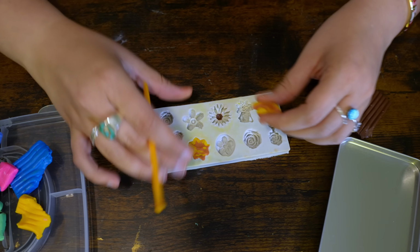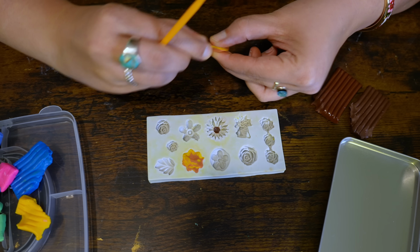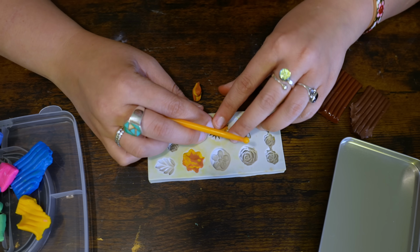Okay, let's do the other one. This one's gonna be a little bit harder because of all the teeny tiny little parts of the flower. Let's start out with a little bit less because we can always add more to it.